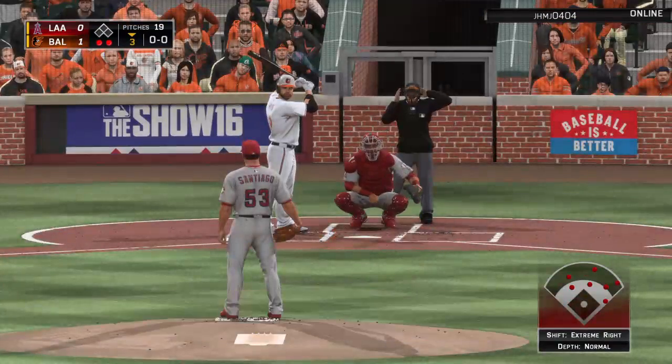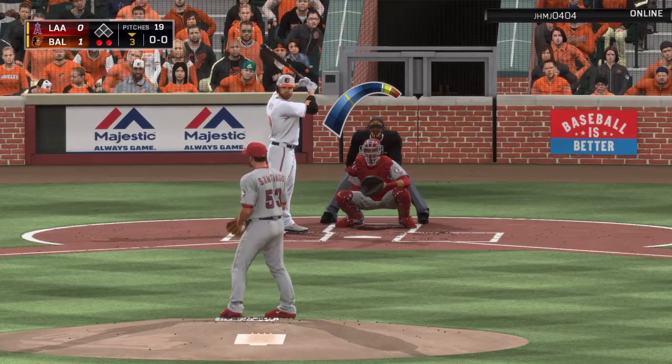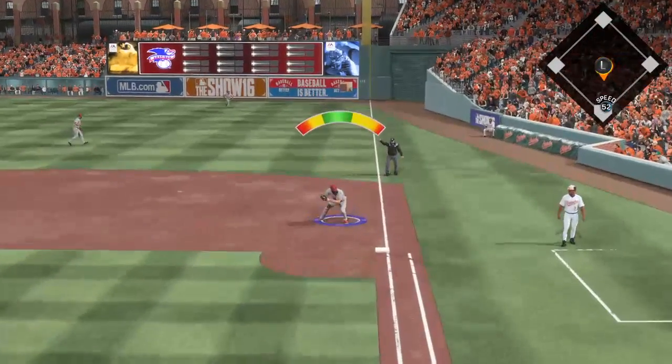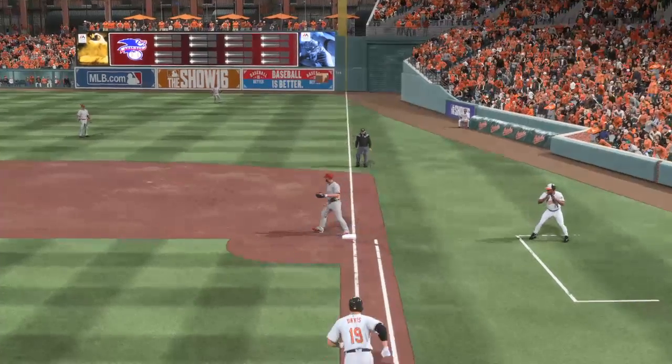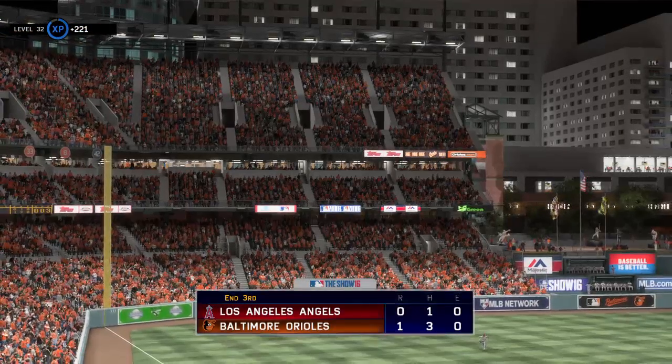Striding into the box, Chris Davis. He reached on a single in his first try. Down the first baseline, Morales comes up with it, and he'll step on the bag himself, and the inning is over.